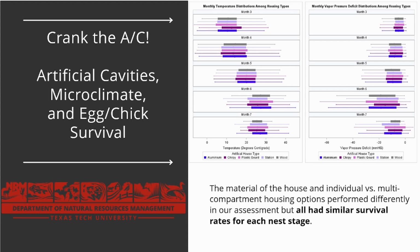Basically, the summation of our findings is for this one colony for 2020 and 2021 located in Canyon, Texas, plastic gourds, Chirpy nest, wood houses, and aluminum houses all produced equal survival rates among the microclimate conditions inside those individual cavities. That's a good thing. That demonstrated and had preliminary support that landlords can continue to purchase and install and maintain and manage their artificial houses that not only meets their budgets, but also their aesthetic style.